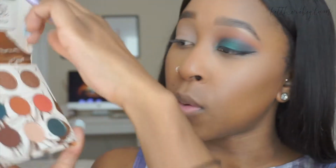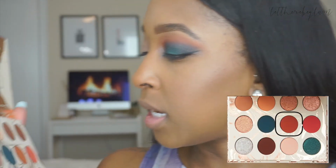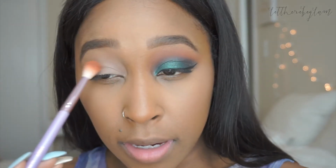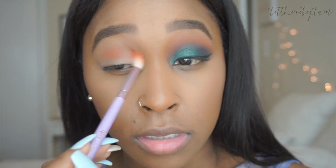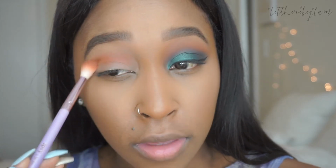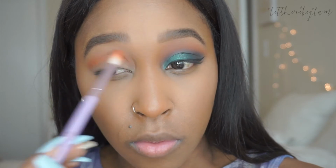And then I'm going to go in with the shade Potion, which is this really pretty orangish brown. It's a very pretty color, so that's what I'm going to use to blend out. You do get kick up, so be careful with that, but the shades are so pigmented. Like look at that, I hardly did anything and it picks up beautifully on the brush. And I'm just buffing that from inner to outer corner.